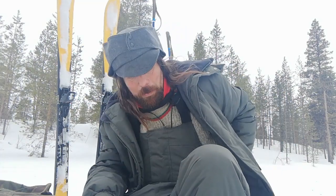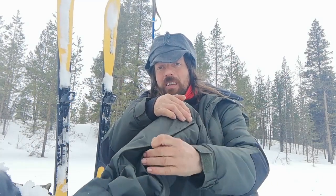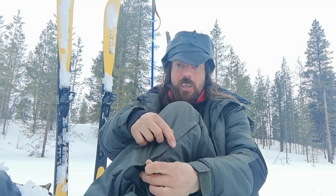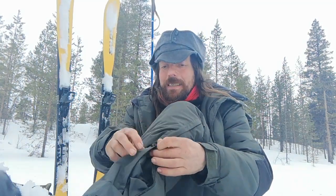So both have got reinforced elbows, backs. The trousers haven't got reinforced elbows. What am I talking about? But the trousers, they're reinforced at the back. You can put them on and off without taking your boots off. So underneath this at the moment, I've just got a pair of tracksuit bottoms, which for these weather conditions is plenty.